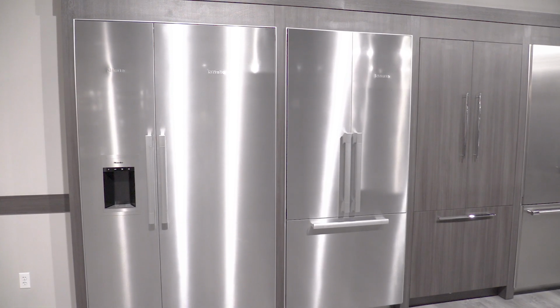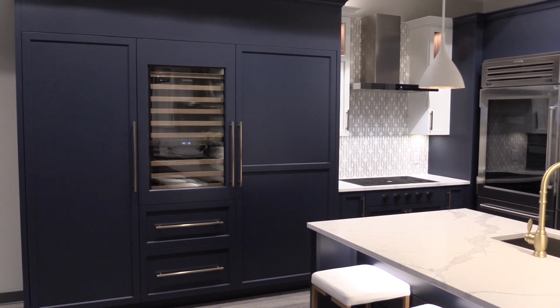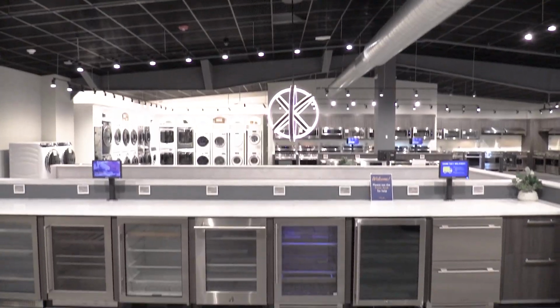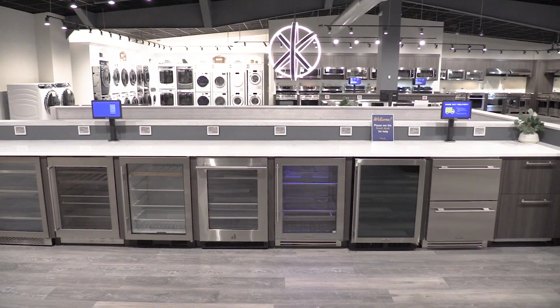Both come in different sizes, with integrated columns allowing you to customize your refrigeration with freezers and refrigerators in sizes 18 to 36 inches wide. You can also completely customize your refrigeration with specialized wine refrigerators or under-counter units designed for wine, beverage, or any refrigeration combination. Once you get past refrigeration and cooking, everything else is much easier.